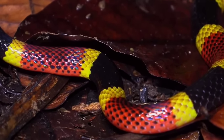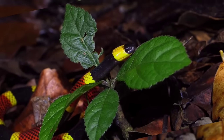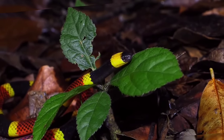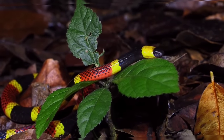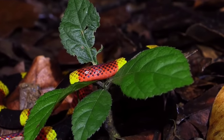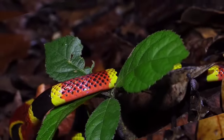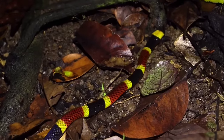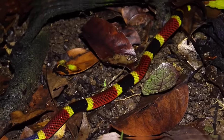Remembering the rhyme, "Red touches yellow, kill a fellow; red touches black, friend of Jack," can help distinguish between venomous coral snakes and harmless mimics. If bitten by a Texas coral snake or any snake species, seek medical attention immediately. Do not attempt to handle or capture the snake, as this can increase the risk of further injury.